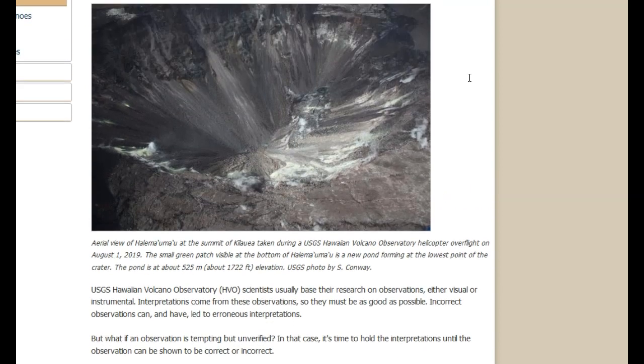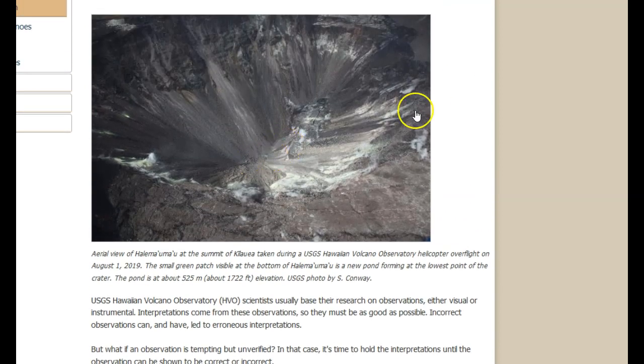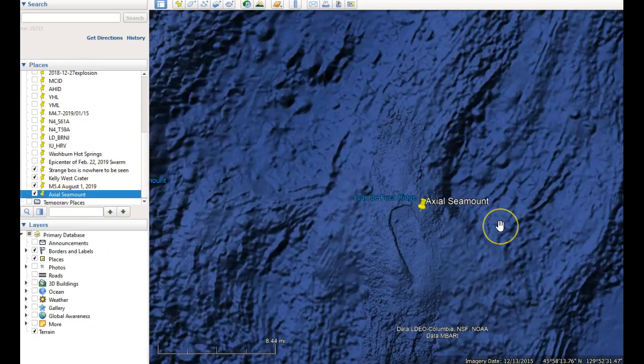So there is water. There's a little lake forming at the bottom of Halemaumau. Don't know how long that will last, but I don't know, guys. Pretty crazy. So next, we're going to talk about the Axial Seamount.